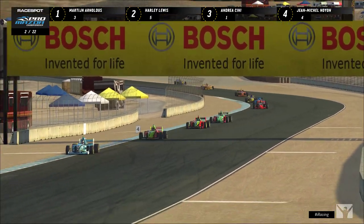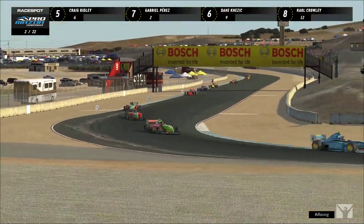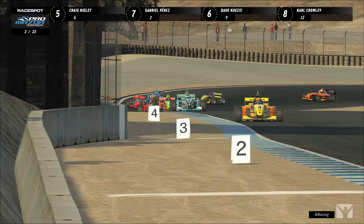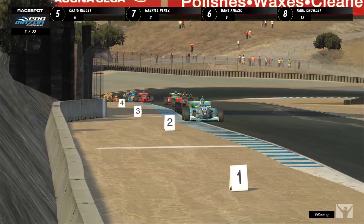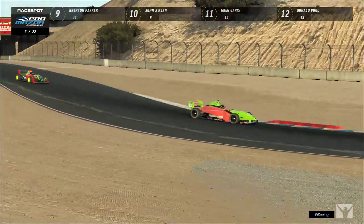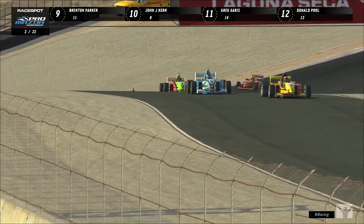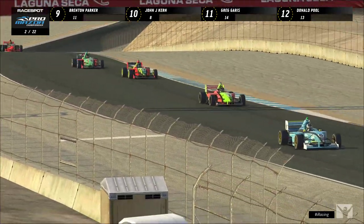That entire sort of 3-corner sequence, the first 2 corners that are famous, but I honestly really love that long downhill left that drops you down to the final 2 corners. Just so much speed you can carry through there in so many different cars, and especially in these Pro Mazdas, all this downforce you have, you're probably keeping the throttle on all the way down the hill.